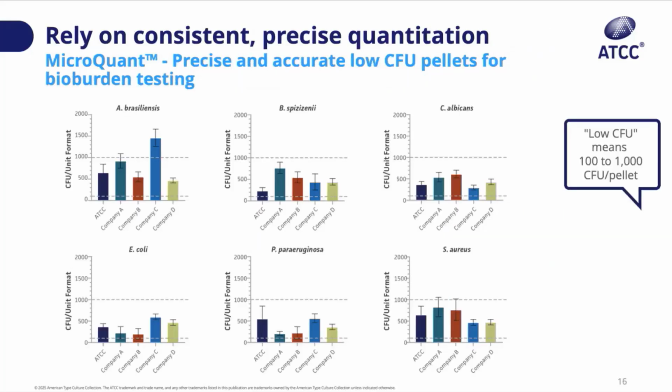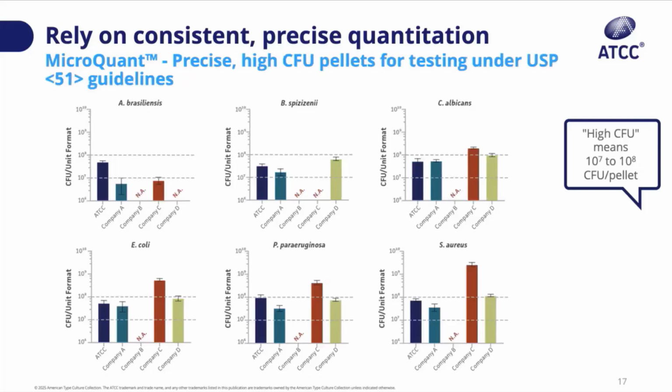And this is how consistent and precise the quantification of CFU is. As you see, this is for low CFU pellets, and for all the different strains that we have available under this portfolio, they always meet the guidelines required quantification of 10 to 100 CFU. This is for high CFU pellets. As you see, again, it meets the standard requirement, and this maps with USP 51 guidelines.